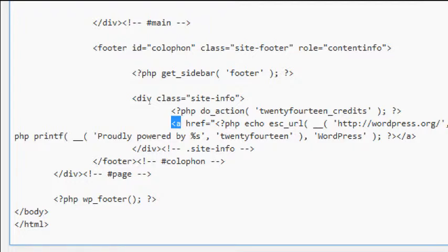So what we're going to do is remove that line completely. I'm going to select it. I'm going to select from the less than all the way down to the greater than. I'm going to select that line. You can just click and drag to select this.